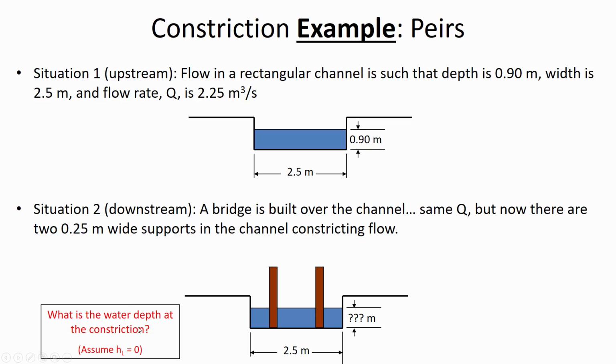All right, so let's assume that there's no energy losses. And that's just an assumption for now. Later on, we'll start to look at how coefficients of friction can be used to actually account for energy losses. But assuming that there are no energy losses as the water flows around this pier, the procedure for solving this is similar to what we've done in the past, where you find out the flow conditions at 1.